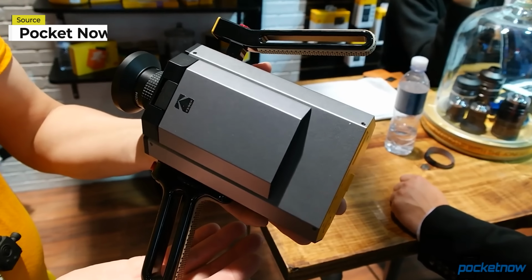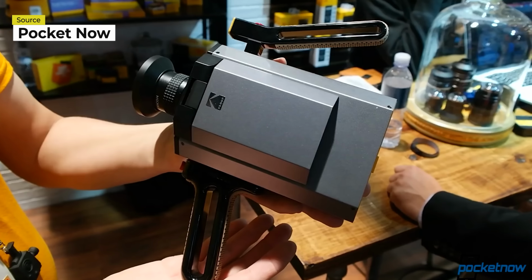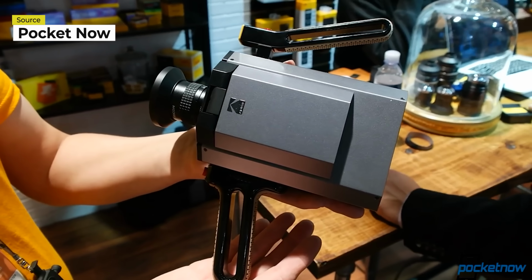While this seems like a bit of a missed opportunity, being able to preview exactly what you shoot digitally on an internal or an external screen is a luxury for analog filming.